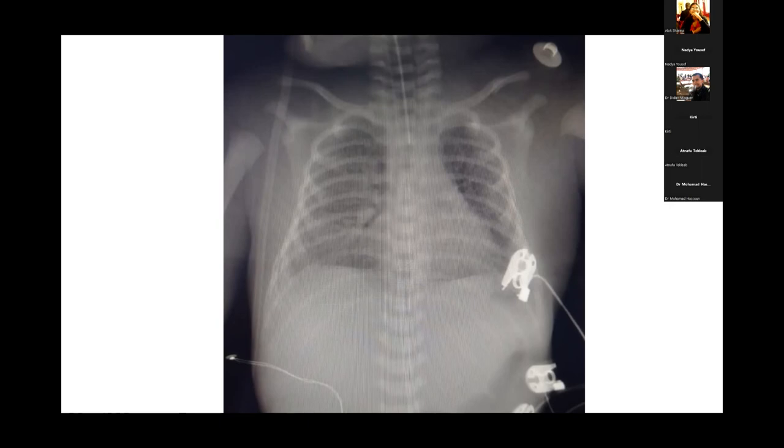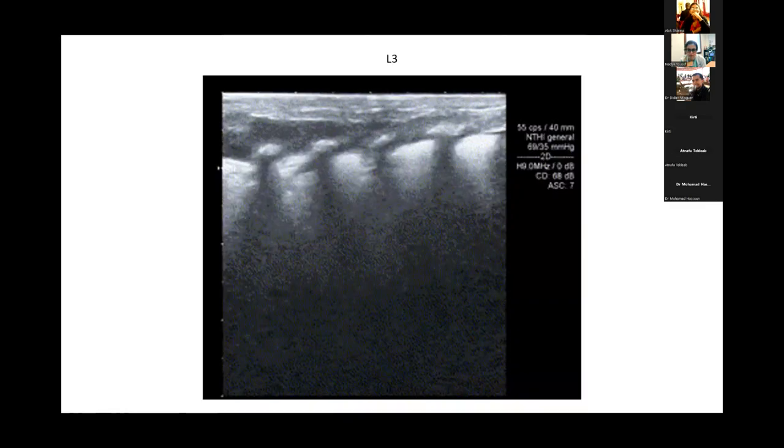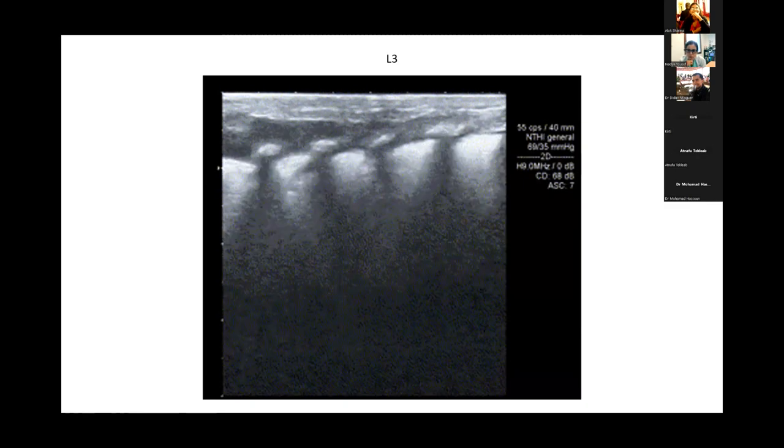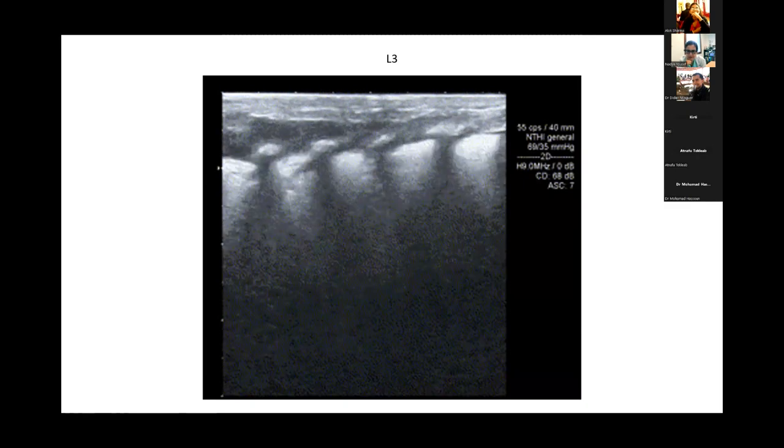The baby was 6 hours of life. No, sorry, was between 6 and 8 hours of life when I scanned. Yeah, and so how did you interpret this? I agree with what you're saying.